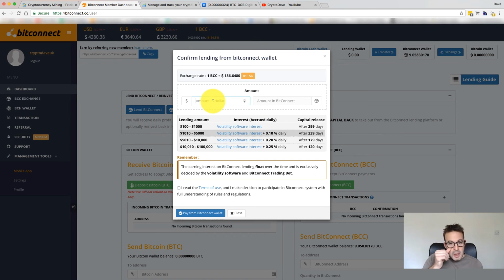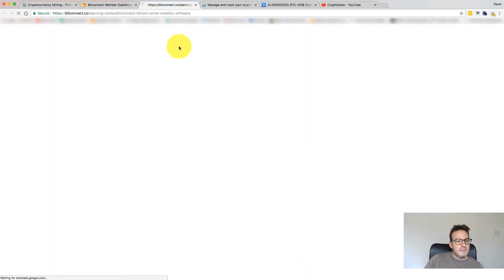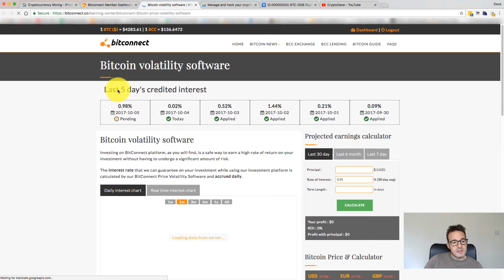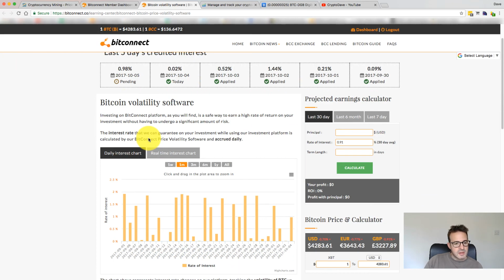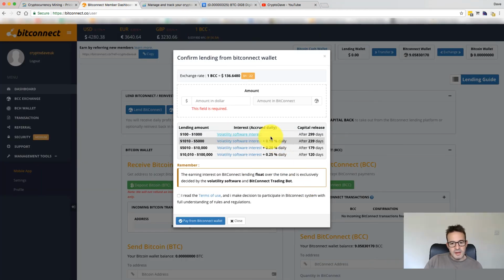So we can see here, confirm lending from the Bitconnect wallet. We've got money in our Bitconnect wallet now. These are the different bands that you can lend out, and this is how much interest. If we click on that, I presume this will tell us the last 5 days, how much it's earned each day, and then there's a monthly chart here. This one is pending, so this will be tomorrow's. This is for today, yesterday, and then the previous few days. So that's what you will get in terms of your daily interest, and then there's a bonus depending on how much you lend out.